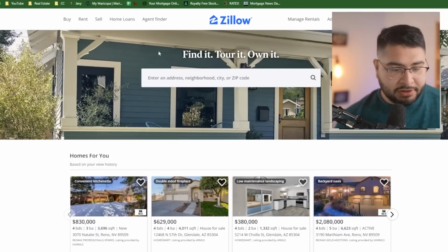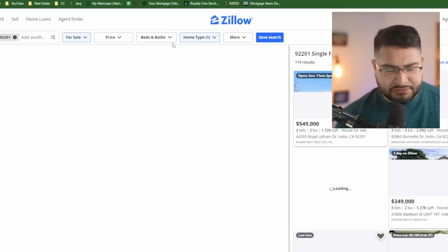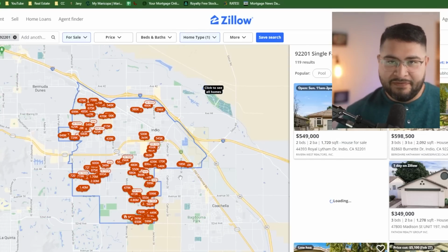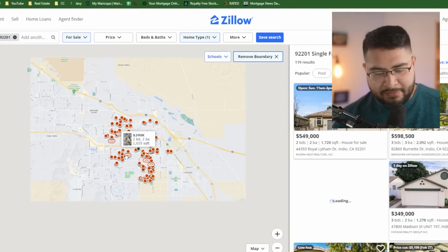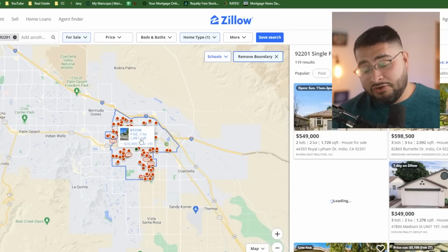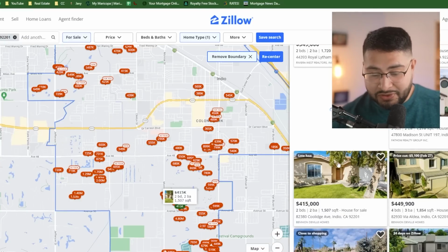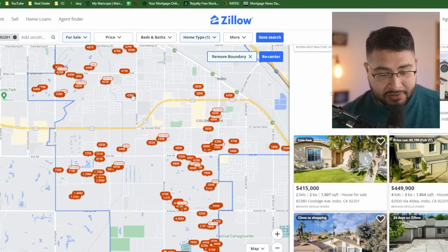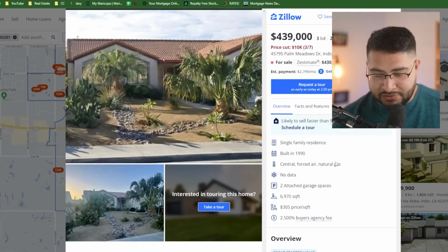All right, so the first thing we'll do is head over to Zillow.com and look up their specific zip code. Not too familiar with Indio, California. I'm going to be very basic and say Coachella's there, or around there. I always drive by it when I go to Disneyland. The houses they were sending me were in the 439, 440 range, so I think I might even see one here. Let's just focus on this one as the central house.